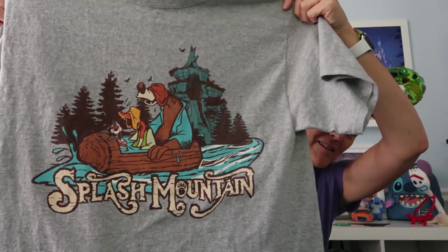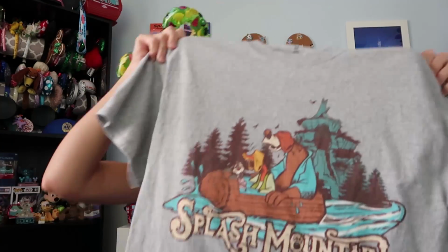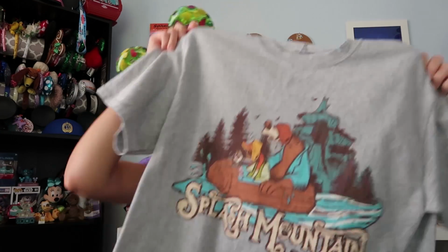What's really cool about this is there is a hidden message that comes out on the shirt whenever it gets wet. I'm not actually sure what it is because Dale hasn't worn it yet, but I'm excited to see what it is. I'm sure I could look it up online. I'm sure they have pictures of it, but I had to get Dale a t-shirt.